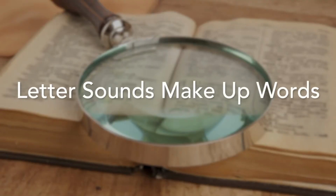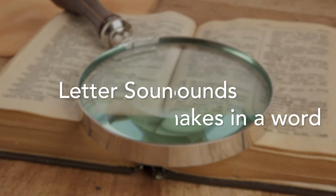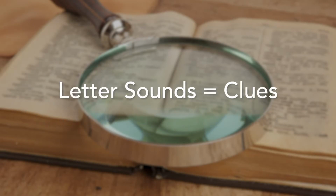Learning to decode words involves putting letter sounds together. Letter sounds are the sounds a letter makes when it's found in a word. When we join the many letter sounds found in a word, those sounds blended together are the clues that can help you learn a new word.